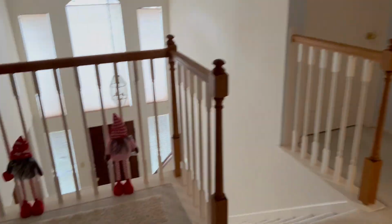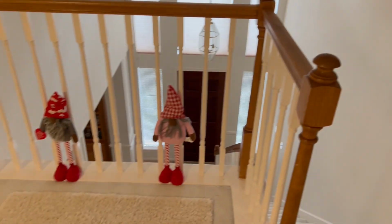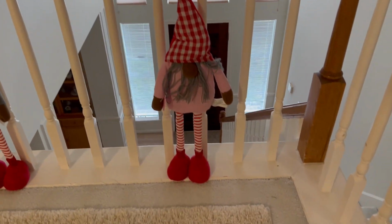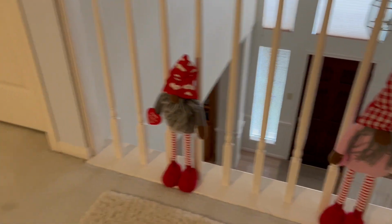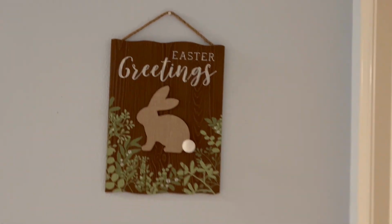Ugh, so cute. Let's turn the light on. It lights up because of the lights. There we go. Oh my God, how cute are these little gnomes? They're so cute. They're precious. And then I have some Easter stuff here. Easter greetings. So we're putting some Easter stuff already.